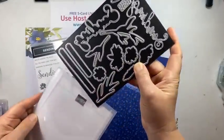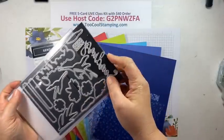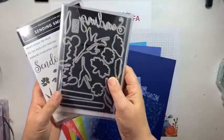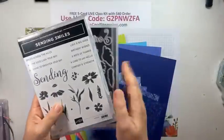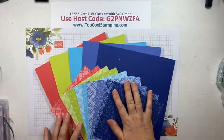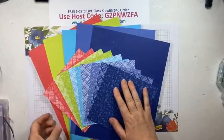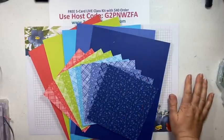We're not even going to use all of them. We don't have enough cards and time to do that, but you'll get the idea of how a lot of those are being used. Now let's take a look at the In Colors. These are some of my favorite collection of In Colors that we've had since I've been a demonstrator, and I've been a demonstrator for 18 years.